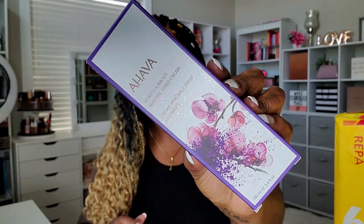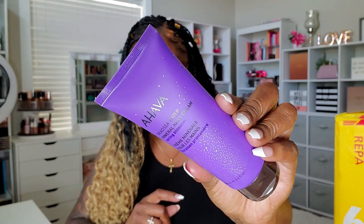Okay, so Ahava was having some of their products on sale, skincare stuff. I know I don't need no more skincare, but I do like this brand. This is the Ahava Dead Sea Water Mineral Hand Cream. I feel like I can never have too many hand creams. I love just a really nice, good hand cream. I think I tried a different one by them, so this one I wanted to check out. It's in the scent Spring Blossom. It's sealed, so I'm not going to open it up.